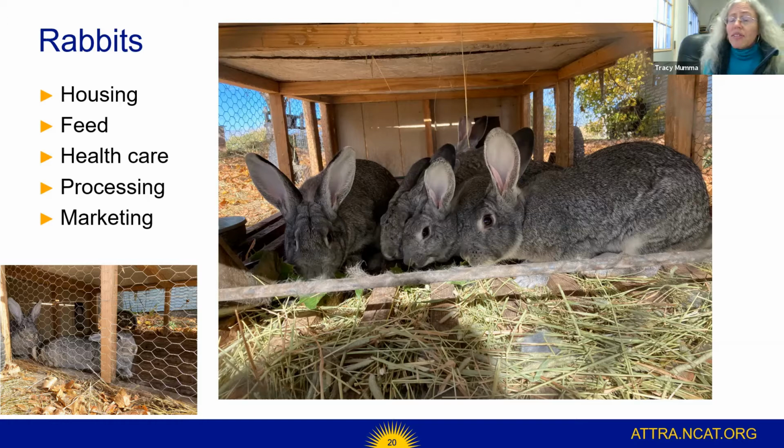Rabbit processing is something that varies extraordinarily from state to state. So if you're interested in rabbits, you're going to have to get your state's particulars, and that may not be as easy as it sounds. I cannot tell you how many state offices we had to talk to before we found the one that actually knew what they were talking about, because they all were contradicting each other about the requirements for processing and about what had to be done.